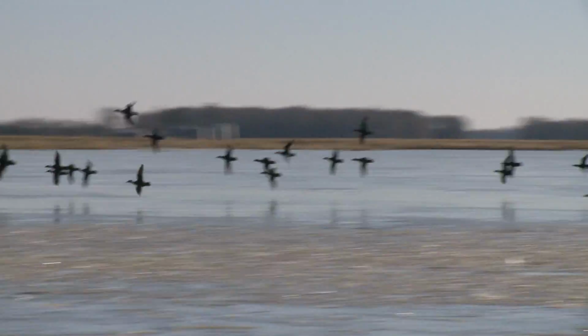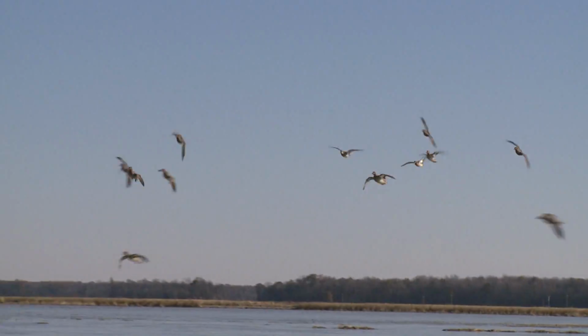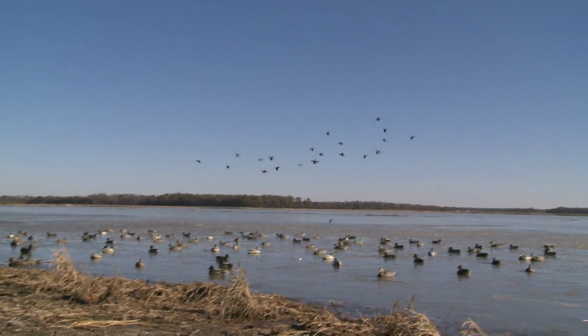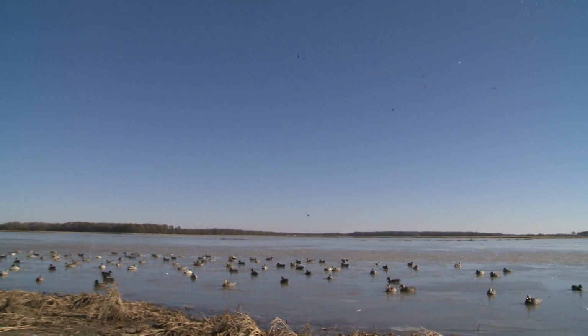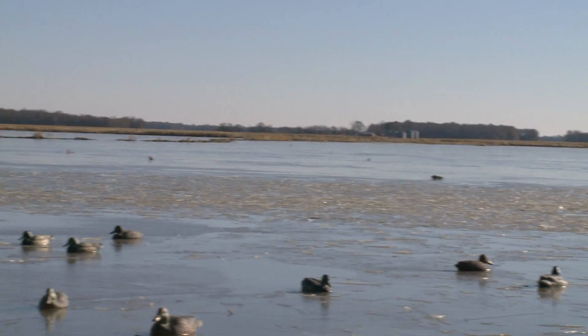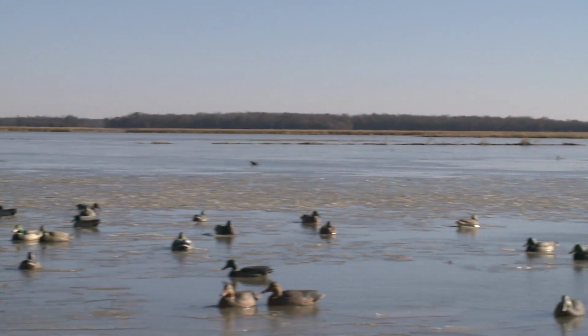Y'all get ready. Got teal right here in front. Y'all get ready now. All right, let's get up and get some of them. Oh yeah, 1, 2, 3, 4, 5. That's the way to shoot, boys. There we go, right there.